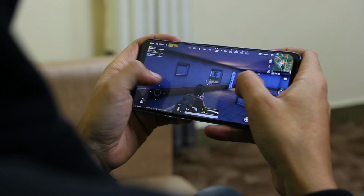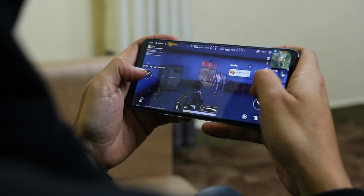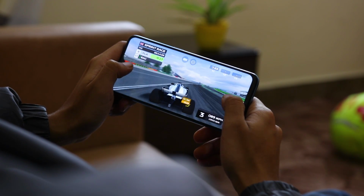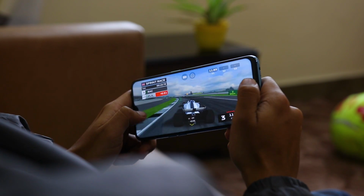Coming to gaming, the Adreno 512 GPU is quite a performer. I play PUBG very often in medium settings without major stutters. Also, Asphalt runs pretty well, but F1 racing goes through some stutters sometimes, not to the extent of frustration though.